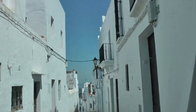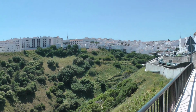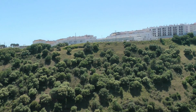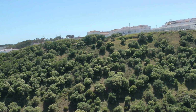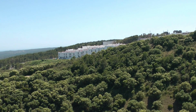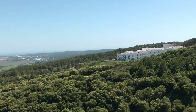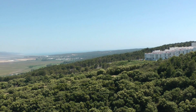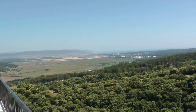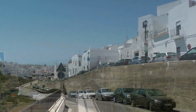I saw a parking garage as we were. Here we are in Vejer de la Frontera, white hill town. Very pretty view from the road coming in. Kind of clings to the side of the hill. This was the first town occupied by the Moorish invaders in 711 when they defeated the Visigoths. View from one of the paseos.